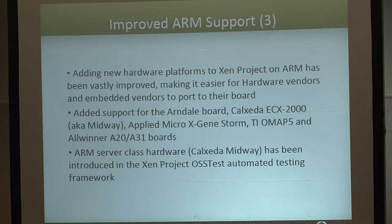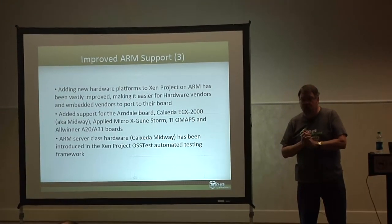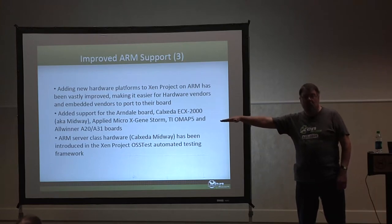But the big thing is that we want to be there for the ARM support. And I don't have the architecture slide in here, and I apologize. But our ARM story for the hypervisor is incredibly strong. If you look at the architecture of ARM with the hypervisor extensions, which came along in ARM v7, I believe it is, there is a hypervisor layer. And Xen fits exactly in the hypervisor layer, period, end of discussion.